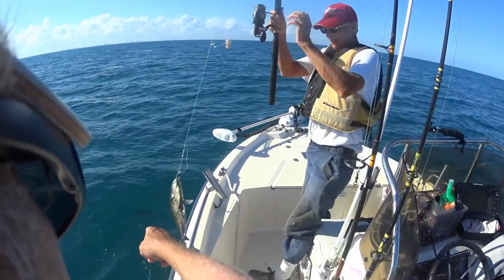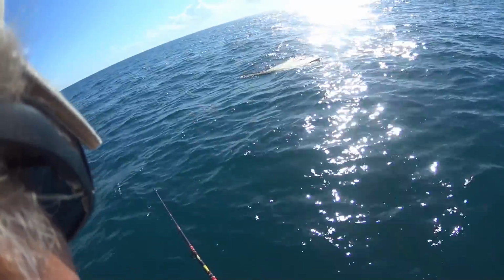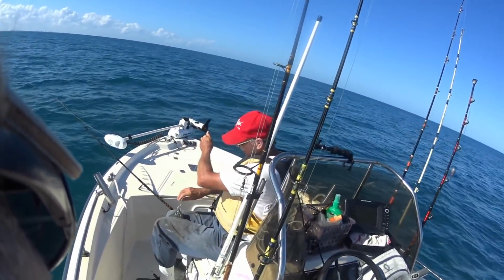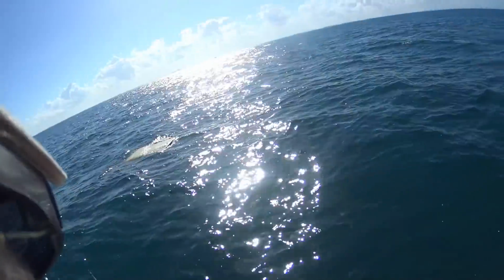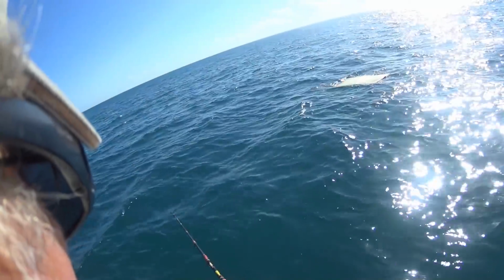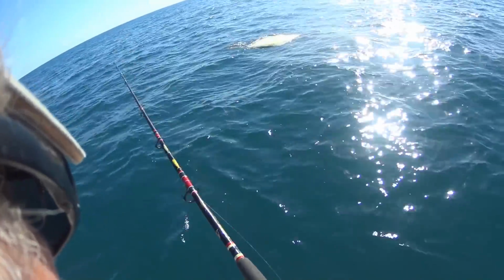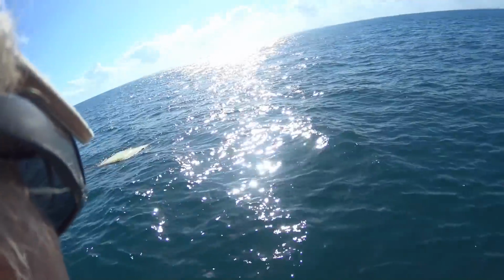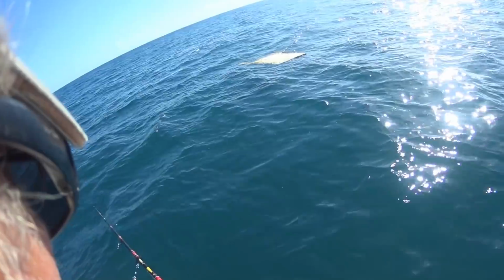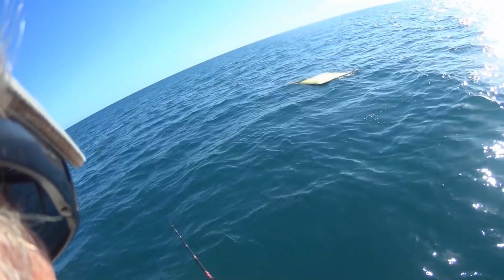John just caught his first triple tail, and that's a mahi. That's a small mahi. You got to be 18 inches now, John, I think. That's it. But congratulations, my friend. That's fun. Look at that mahi right there. Peanut mahi. 12 and a half. Huge though. My first ever. First ever.